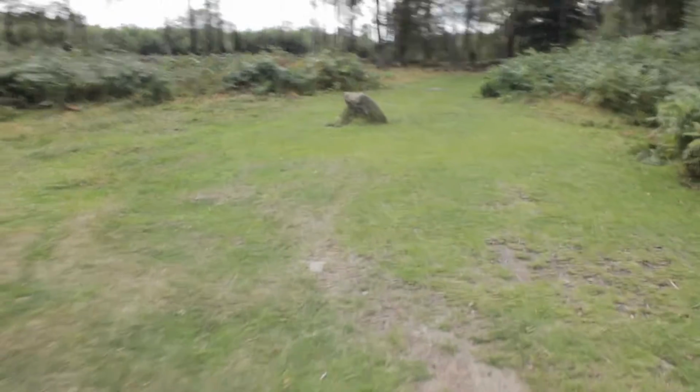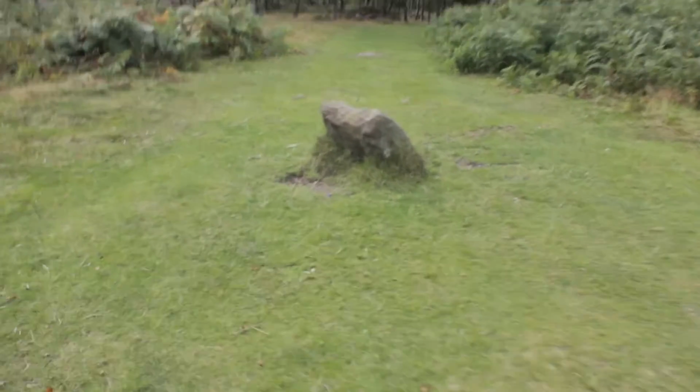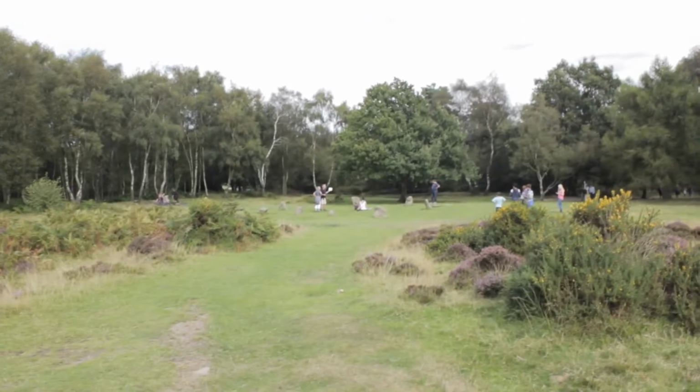Welcome to the Nine Ladies Stone Circle on Stanton Moor. This isn't the Nine Ladies, this is the Kingstone. The Nine Ladies Stone Circle is just down there.